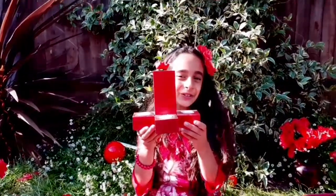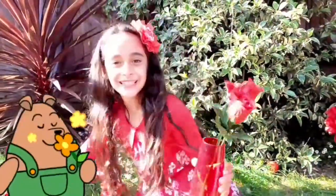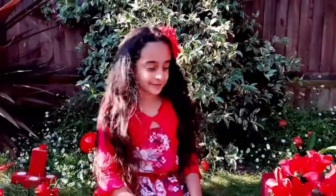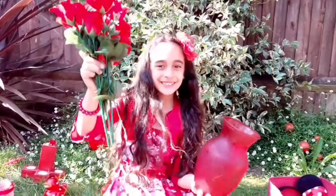Red candle holder. Red vase. Flowers in it. Red vase. Red. One, two. Big vase. Flowers in it. Big flowers.